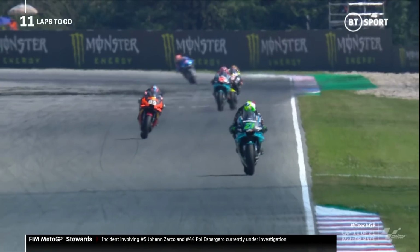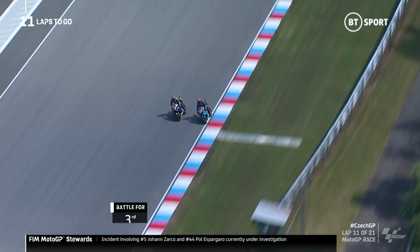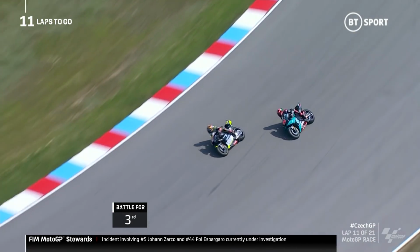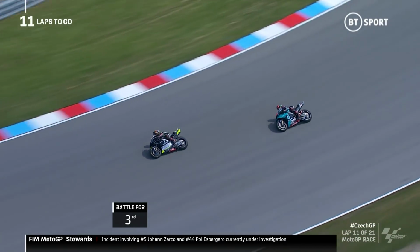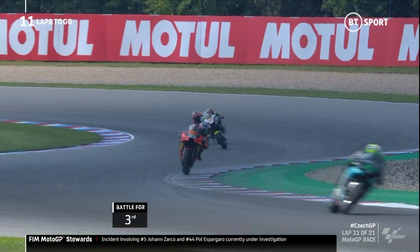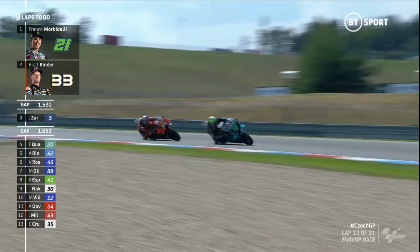Binder is your man. 1.1 it's down to now. Wow. Here comes the power of the Ducati on the M1 Yamaha. Zarco this time goes under Quartararo, runs it a bit deep. Going to pick up a very late apex. And Binder's starting to believe. Binder's going to have him, no doubt about it.